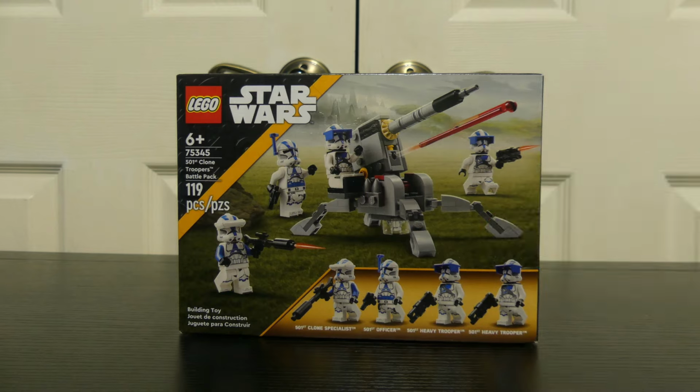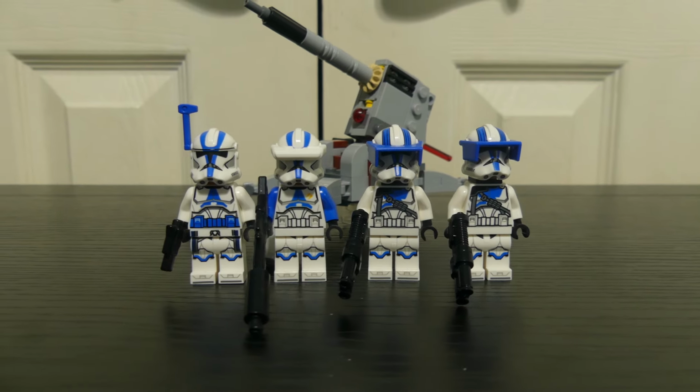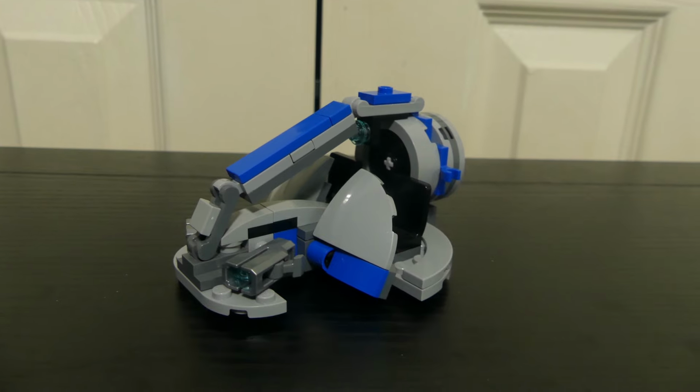So first about the 501st battle pack, which I think is a very long awaited battle pack. I love all 4 of the 501st figures, and the actual cannon's pretty cool. And then I bought the 332nd Clone Trooper battle pack. I like that it comes with the clone captain, I forgot how to pronounce his name. And the other 3 clones are pretty cool. I also think the actual speeder's pretty cool.